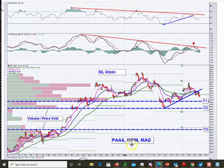I am looking for the gold and silver and the miners to have another down move. What would really help the trade is a stronger dollar in the next couple of weeks on an oversold bounce on the dollar. That would really help this trade out a lot.